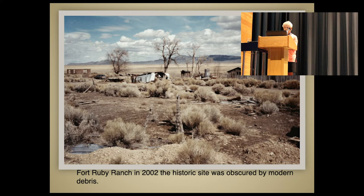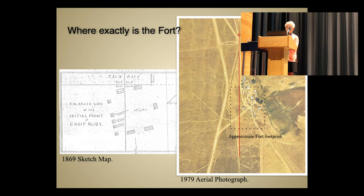So where exactly is the fort? We have a map from 1869 that shows the buildings widely scattered between the section line and the section corners. If you tried to overlay the map over the aerial photo, you can imagine that if the buildings were all the way up at the section corner, it would be a huge, huge fort.